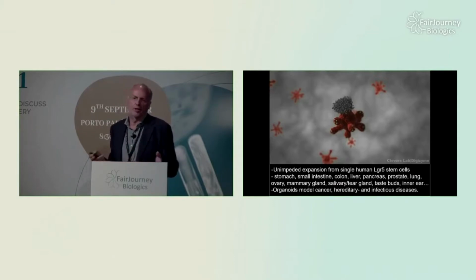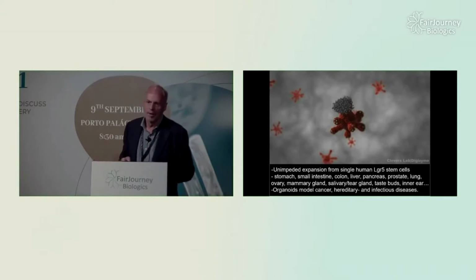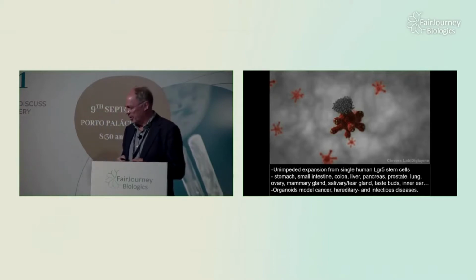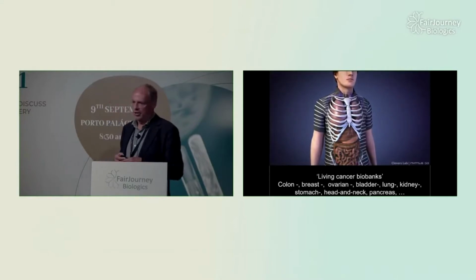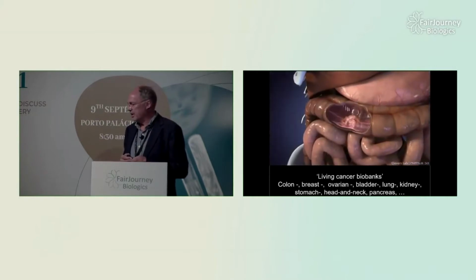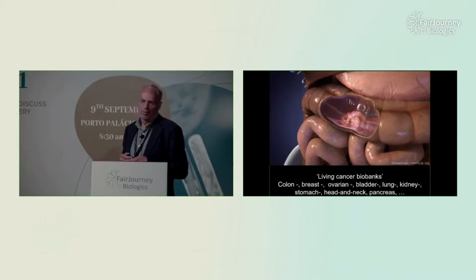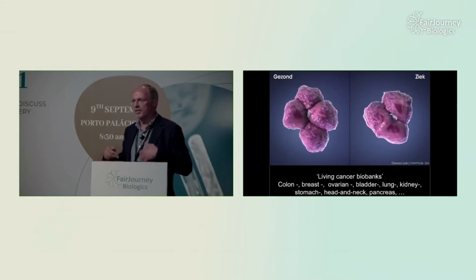And for cancer, for instance, carcinomas by definition are epithelial. All carcinomas are epithelial, so we can always grow them, and they account for about 90% of all cancers in adult patients. Now, we can use these organoids to model cancer and hereditary and infectious disease. And cancer, here but now many other labs have done very similar things. So essentially, one can build biobanks of cancer patients. And in Utrecht, for colon cancer that you see here, we probably have about 400 or 500 lines now in the freezer that are fully sequenced, that you can grow forever.